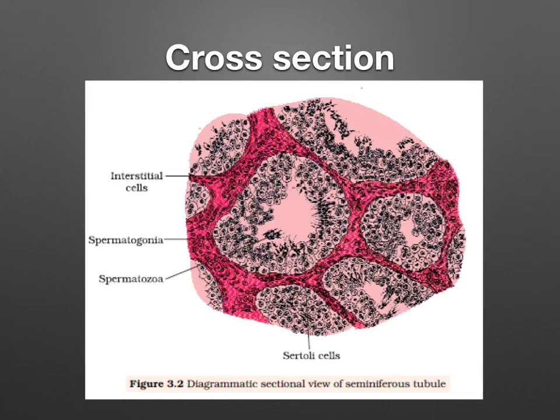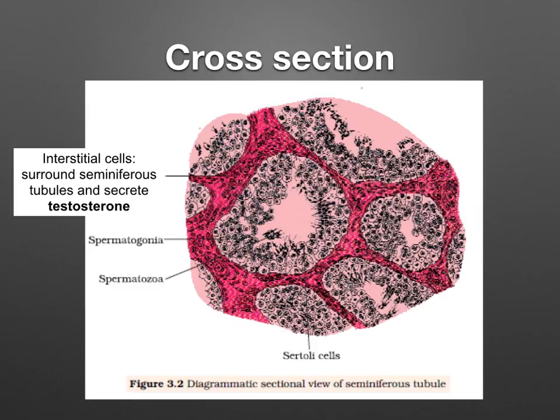So here you can see a cross-section view of the seminiferous tubule. Notice how the lighter pink areas represent the seminiferous tubules, and then you've got the darker pink areas around them, which represent the interstitial cells surrounding the tubules. These secrete the hormone testosterone. The seminiferous tubule, as I mentioned earlier, is where the sperm are produced. And you've also got cells in between them called Sertoli cells, and these help to nourish the sperm.